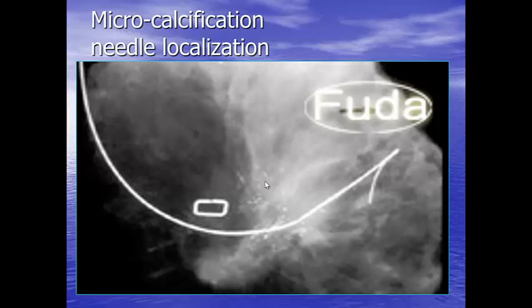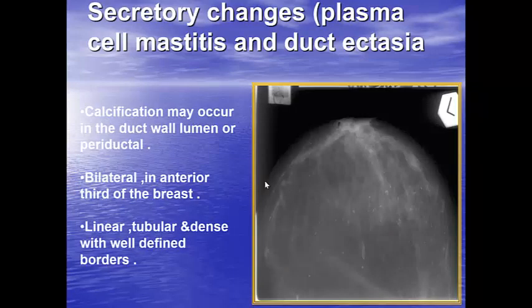Microcalcifications: to guide the removal of microcalcification, we can do a wire, we can do a stereotactic biopsy, but it's not within the scope of this lecture.